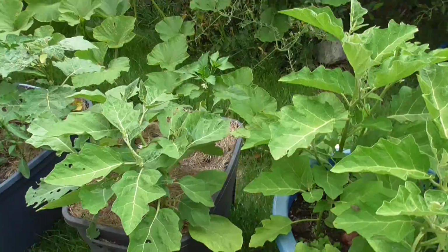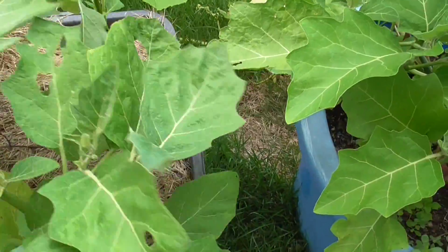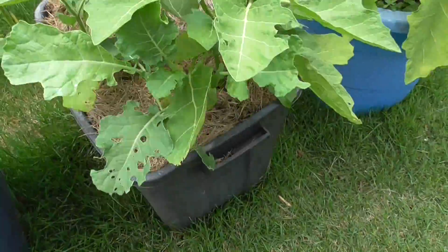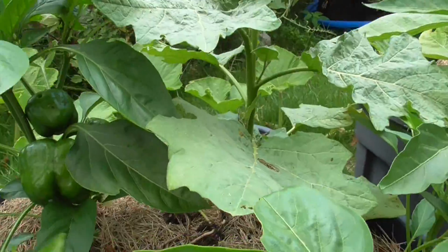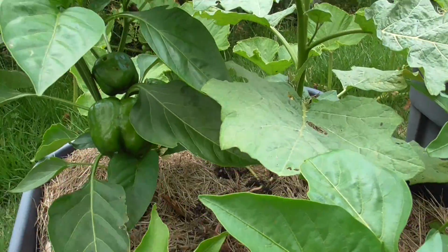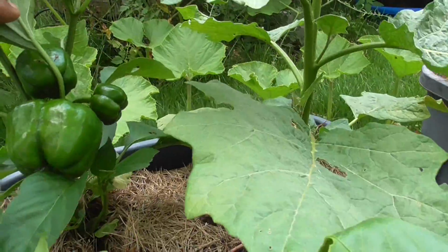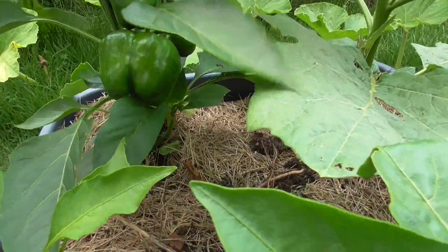So now the peppers. These are all self-watering containers that I constructed. Let me show you. Look, see how tiny, how small the pepper is. It's not even up to 12 inches. But look at what is going on. See that? And this is really, really hot.